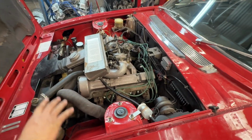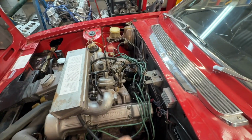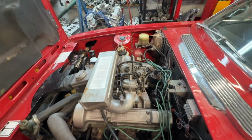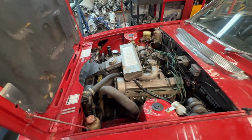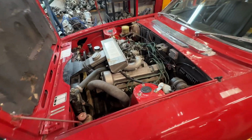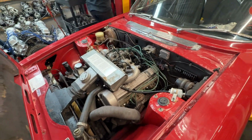Clearance flush, oil and filter, fuel filter, tap, leads, plugs, all done. Everything done. Brake fluid flush. Well done. Thank you very much. We've got some antifreeze in there as well. Oh yes, that's crucial, isn't it? Getting the right mix of antifreeze.